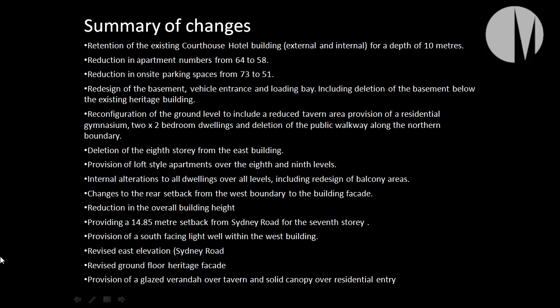I've got a summary of changes up on the board, however that list is quite extensive. So what I might do is just quickly summarise the key changes based on the key concerns from the Urban Planning Committee in December. The main change includes retention of the existing Courthouse Hotel, so this includes the facade and the internal floor layout. The restoration of the ground floor heritage facade, reduction in the number of dwellings, reduced overall height, revised architectural detail to the Sydney Road tower, increased setback from the rear, and reconfiguration of the basement.